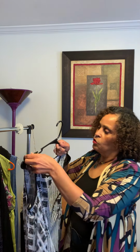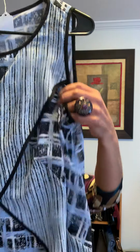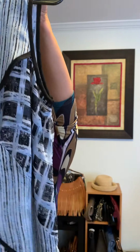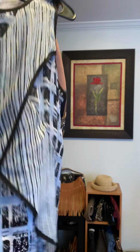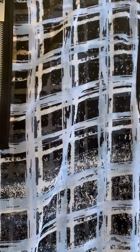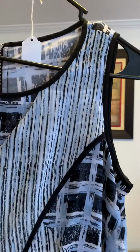Next up is this blouse by Alfani. This blouse is cute. It has sort of a crossover happening right here. It has a different pattern at the bottom. This too is kind of a high-low style. This is a size 10. Oh, I should have pointed out the zipper. It has an exposed zipper at the back. This is a size 10 and it's by Alfani, available in my Poshmark closet.